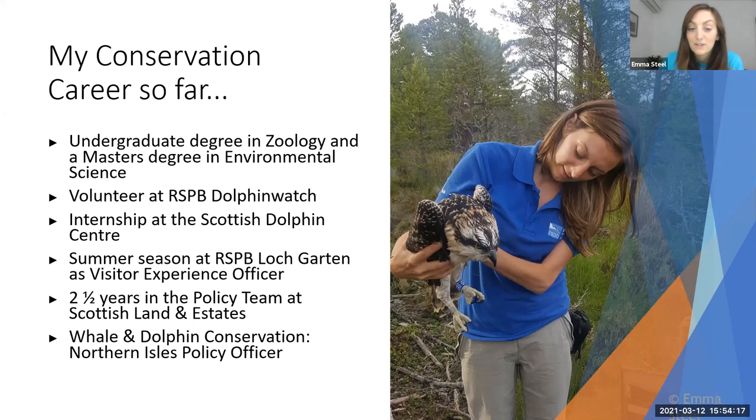The volunteering then led to my first role in conservation, and that was 6 months working for the RSPB at the Lochgarten Osprey Centre in the Cairngorms National Park. And that's where this picture on the slide was taken. This is me holding one of the osprey chicks when they were getting ID rings put on their legs. And while I was working for the RSPB, I became really interested in policy. I managed to get a policy assistant role at Scottish Land and Estates for 2 years, or 2.5 years.